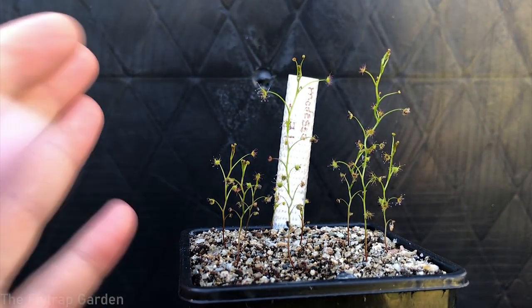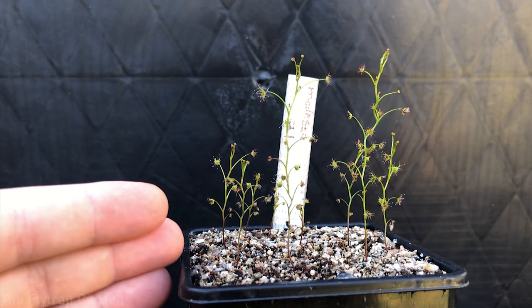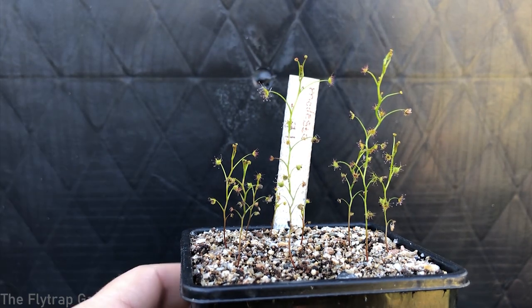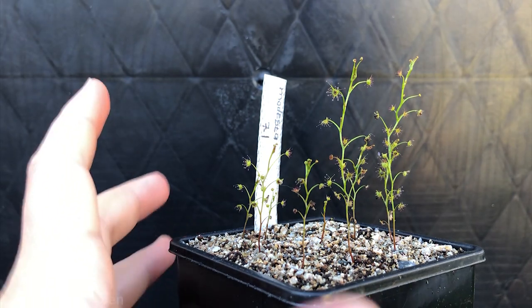Anyway, to look after these tuberous Drosera, it's very easy. You have to make sure that you give them the right soil. They don't like to have a lot of soil, because if you give them too much soil, they complain that they're spoilt, and then, because they're plants, they die. So you have to make sure that they're in peat and sand. No fertilizers or anything, because, as I said, they'll die.